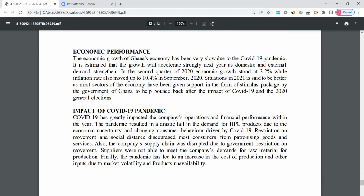companies worldwide. So the pandemic resulted in a drastic fall in the demand for HPC products due to the economic uncertainty and changing consumer behavior. Restriction on movement and social distancing discouraged most consumers from patronizing goods and services. Also, the company's supply chain was disrupted due to government restriction on movement. So because of the whole COVID-19, there was social distancing and all of that. So a lot of companies went digital.